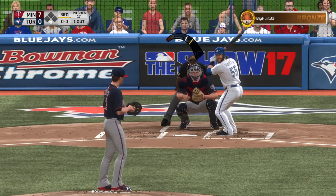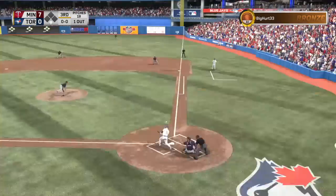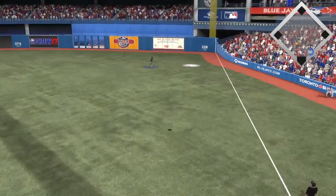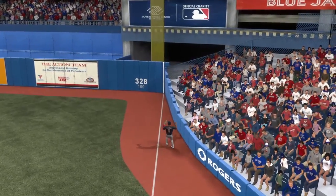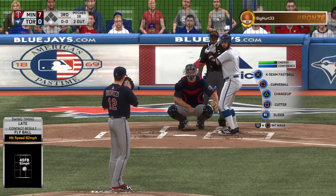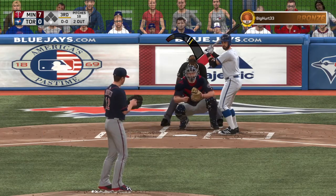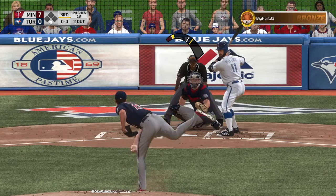Catcher Russell. Ready with the first pitch. Here it comes. Hit high in the air down the right field line. And he will run this one down, moving to his left, and that's the second out of the inning. So digging in now, Kevin Pillar. His guy's still looking at a 0 in the hit column.